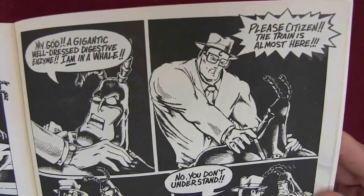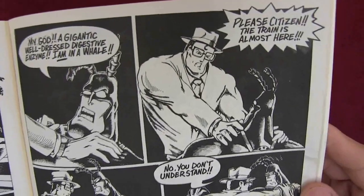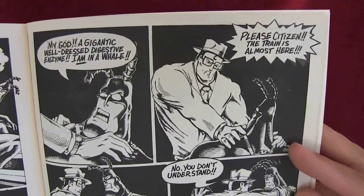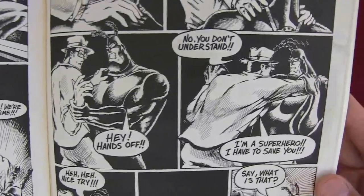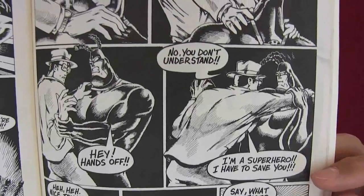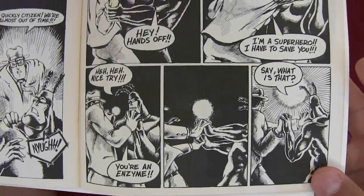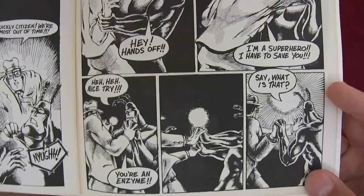My God, a gigantic, well-dressed digestive enzyme. I am in a way. Please, citizen, the train is almost here. Hey, hands off, the tick says. No, you don't understand. I'm a superhero. I have to save you. Beautiful. Hee hee, nice try. You're an enzyme.